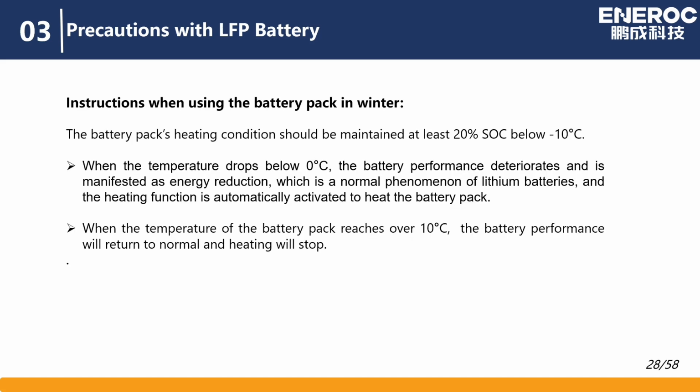The third precaution is for the winter use of lithium batteries. The heating condition of the battery pack requires that SOC be maintained above 20%, and heating occurs even at temperatures below -10 degrees Celsius. Note that if the temperature drops below 0 degrees Celsius, it is normal for the performance of lithium batteries to degrade, but our battery pack automatically activates the heating function as heating pads are attached to each module. Additionally, after a certain heating period, if the module temperature exceeds 10 degrees Celsius, the heating mode will be discontinued, and normal discharge mode will resume.